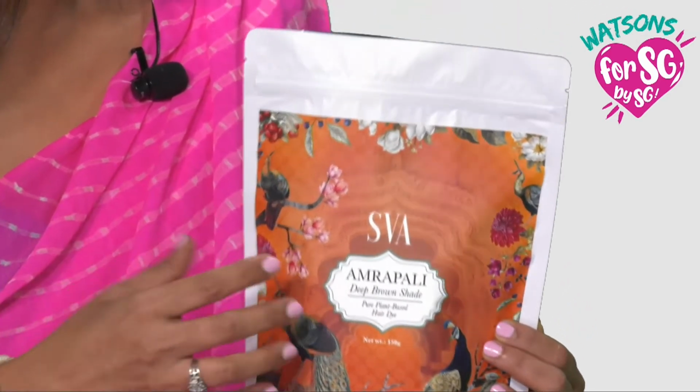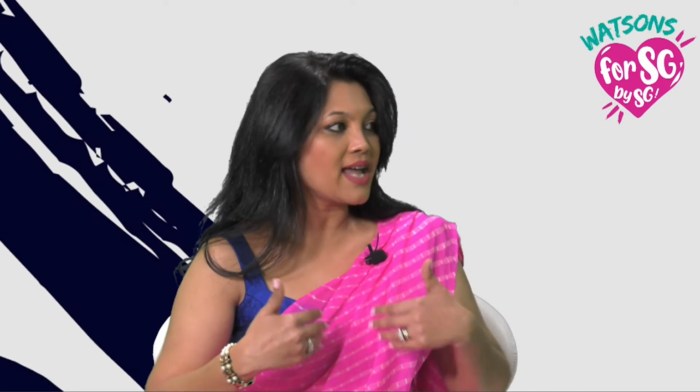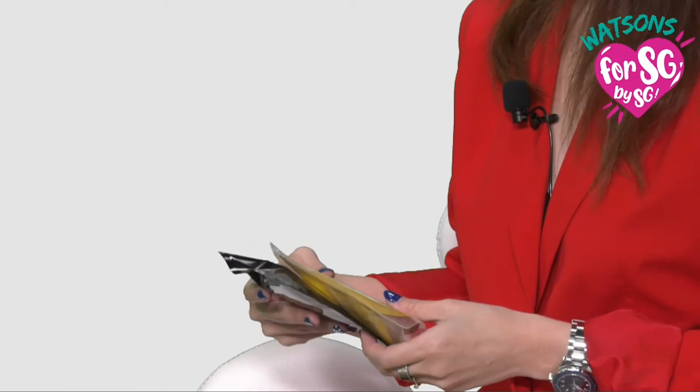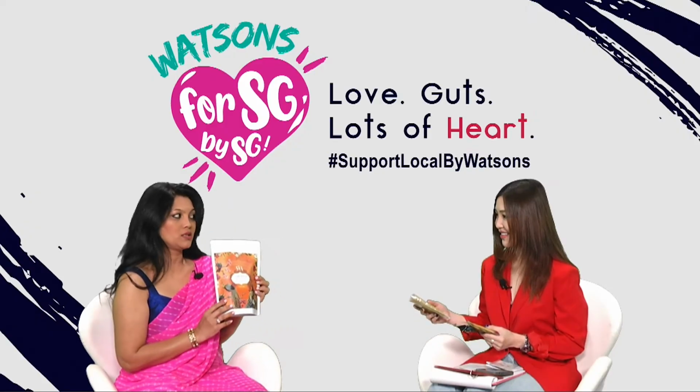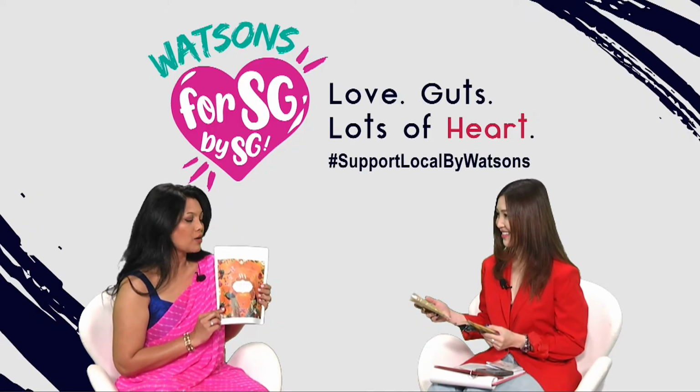Along with that, these herbs are so amazing. For example, henna is the most powerful antibacterial herb, so it's also improving your scalp health. So it's not just covering your grays, but it's also adding so many other benefits to your hair. This is my hottest selling product right now.